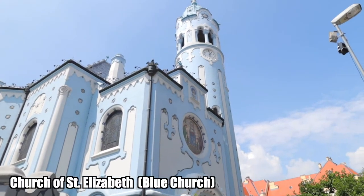It's about midday the next day and we've come down to the Blue Church, which is about 10 minutes walk out of the old town.